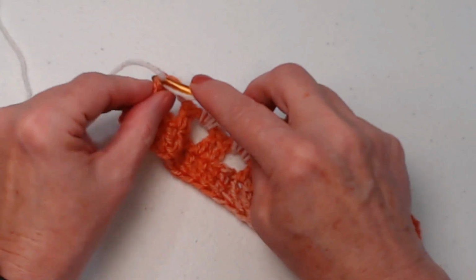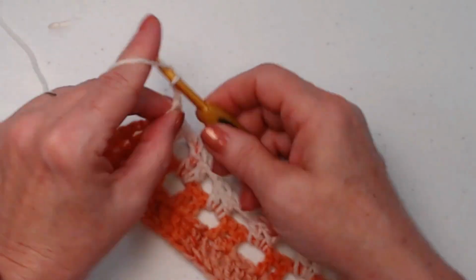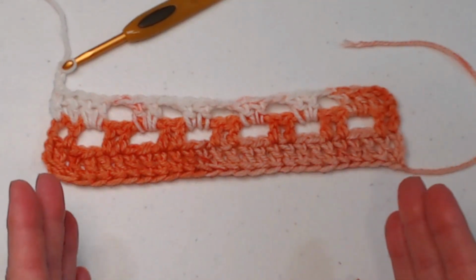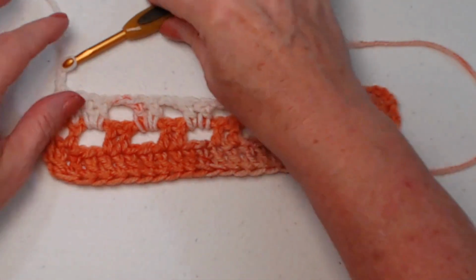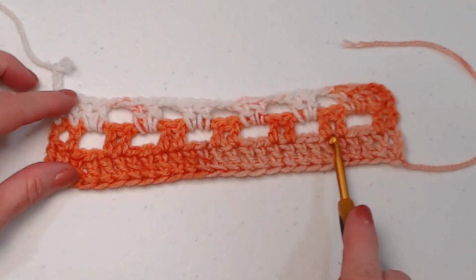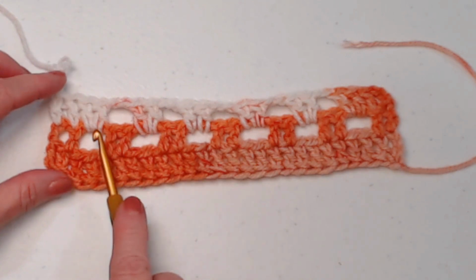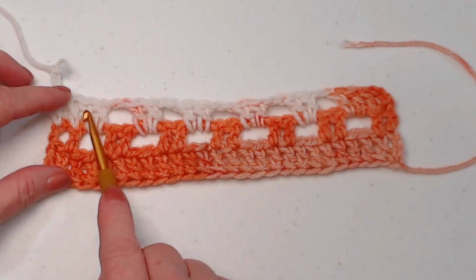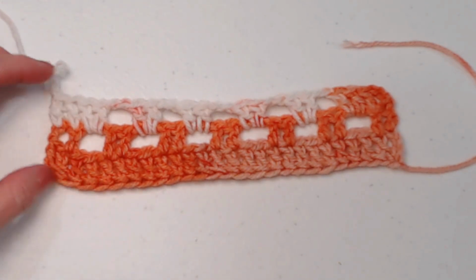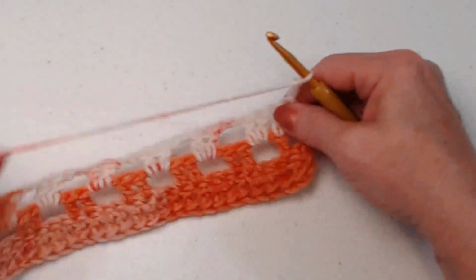Whoops, get in there. There we go. And chain three. This is how row three should look. Of course, you're going to have a lot more stitches, but we have those four double crochets, chain two, skip two, and then two double crochets in the chain two space all the way across. And then here's our two double crochets in our last chain two space and one double crochet in the last two, and chain three. So we'll turn our work.